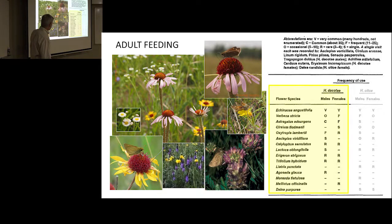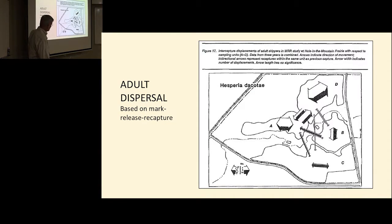Tim McCabe's paper said that they used this flower, this little Mexican hat or small yellow coneflower, and this daisy fleabane, or one of the fleabanes, as the more common nectar sources. That may be a difference between North Dakota and Minnesota, but I have never seen a skipper on this fleabane, and I never saw one on the coneflower either. So it's just something about movement. They don't appear to be highly mobile or highly vagile.